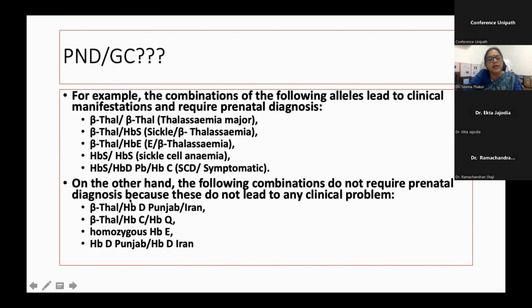But in some of the cases, you don't require the CVS, but you do require the molecular confirmation. Like suppose one partner is beta thalassemia and the other partner is D Punjab. For the partner who is D Punjab, you must do the sequencing to identify whether there is some hidden beta thalassemia in that person. So whenever there is one partner with beta thalassemia, the molecular confirmation is a must for the second partner.